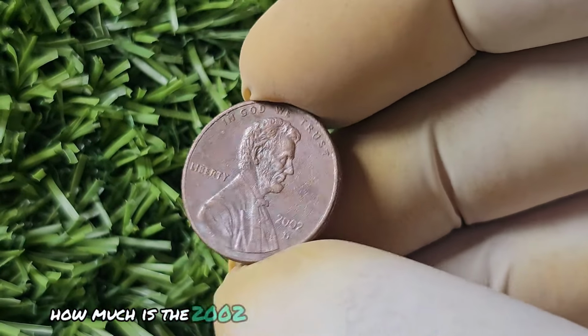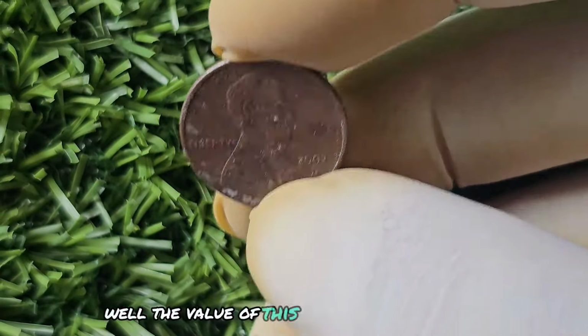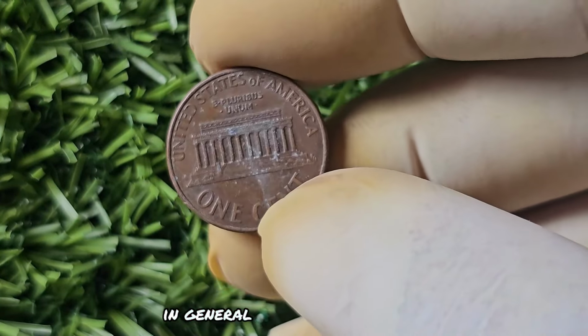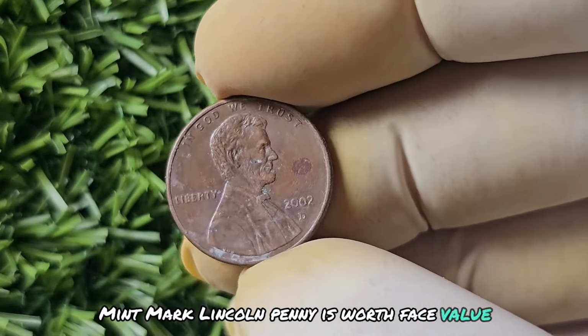How much is the 2002 D Mint Mark Lincoln penny worth? Well, the value of this coin can vary greatly depending on its condition and any unique characteristics it may have. In general, a circulated 2002 D Mint Mark Lincoln penny is worth face value, 1 cent.